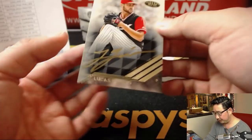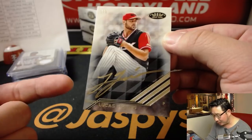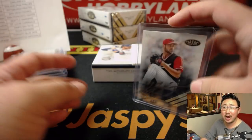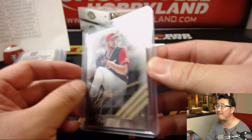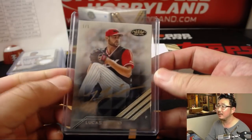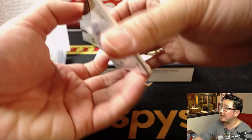So it's tough. Ooh, a one of one, Lucas Giolito. Come on, Lucas. He's got a great autograph. He needs to play better. He needs to play up to the level of his auto. Lucas Giolito, one of one, Dave Marin with the Chicago White Sox. Gold ink autograph, one of one. And all aboard the Big Hit Express. Swoop, whoop. Nice. Now he just needs to play up to that quality right there.